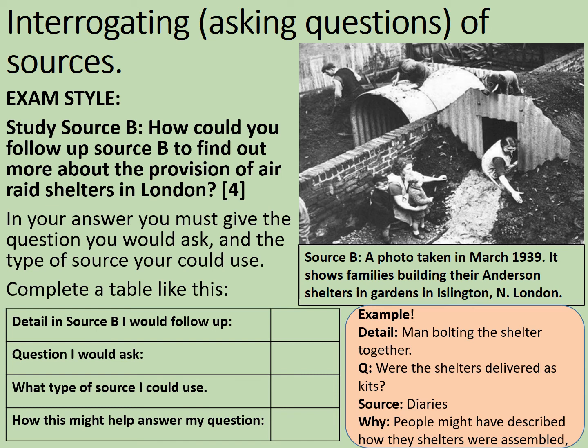And how might this answer our question? Well, it might give me the relevant detail as to whether the council was simply providing the kits or providing the labour force to put them together as well. Simple, really. 1 mark for each part, 4 marks in total.